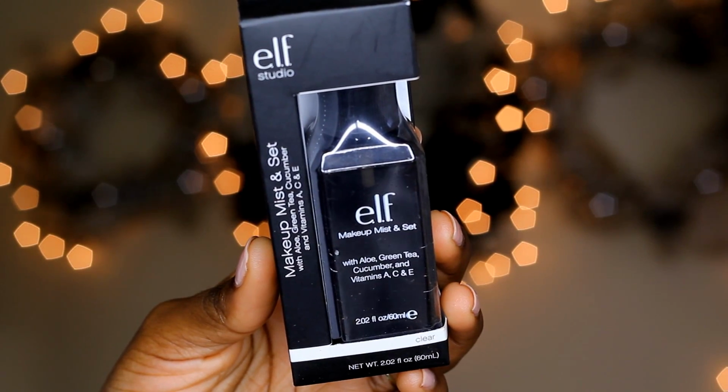I didn't really get too much stuff, foundations and ins and outs and things that I've tried before and some new things that I'm trying. So the first thing is the e.l.f. makeup mist and set. I love this stuff. You guys have heard me rave about this so many times. It's only $3. You honestly cannot lose with a $3 setting spray.